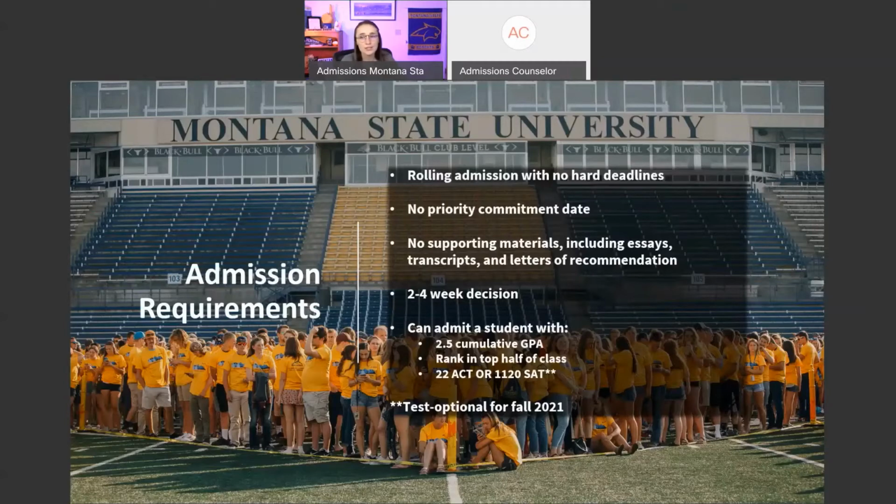Our application doesn't look for any supporting materials. We don't look for any essays, no transcripts, no letters of recommendation. And for fall 2021, we're actually even test optional. So we're not even looking at test scores for admission purposes. Our application is very straightforward, very simple. All you have to do is report some self-reported academic history. As long as you meet one of our admission requirements, a 22 on the ACT or an 1120 SAT, ranked in the top half of your graduating class, or a 2.5 high school GPA, we can actually admit you into MSU.